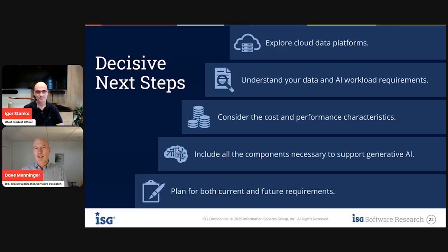Part of the reason for that is that these implementations require a lot of servers. Setting up those servers and managing those servers can be difficult. And so the more you can offload that work to the cloud provider, the better. So cloud data platforms, if you're not already exploring them, you should be. You need to understand your workloads. Your workloads for AI are going to involve data. You need to understand what those requirements are, and you need to make sure that you select a solution that will support both those data and AI requirements.